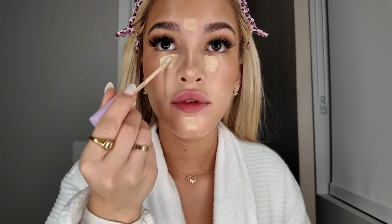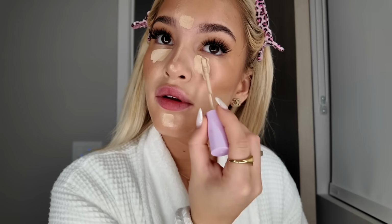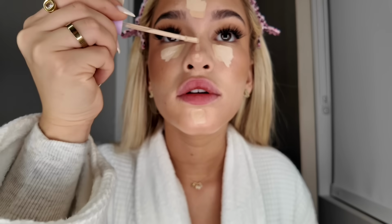Then I follow that with a Tower 28 concealer. I'm gonna do a little overlap. Now with the pointy side, I'm gonna blend it in tapping motions, just like your foundation, or in this case, your concealer.